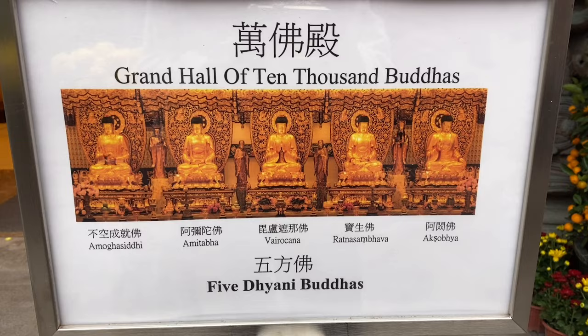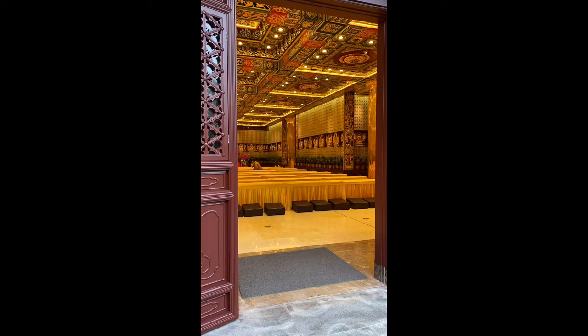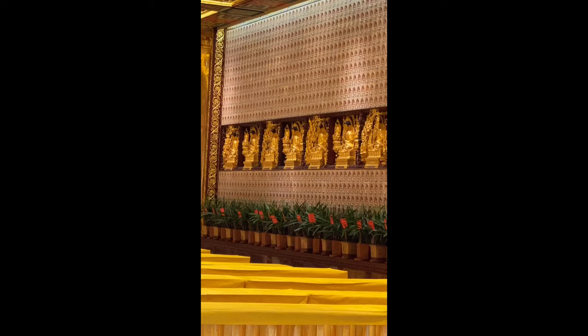Next, we have the Grand Hall of Ten Thousand Buddhas. This is at the back part of the Lin Monastery. As you can see, this is what it looks like inside. I've never seen a temple so grand and so gorgeous like this. Even the walls have little carvings of Buddha on them.